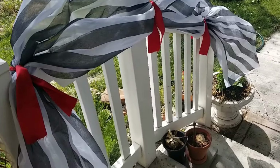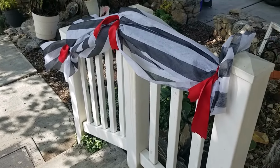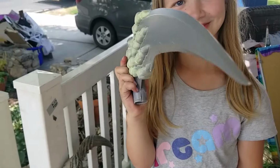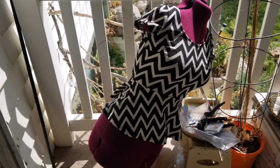I feel carnival vibes coming from these, and we will add more that makes it feel a little more carnival. You find something fun and spooky?